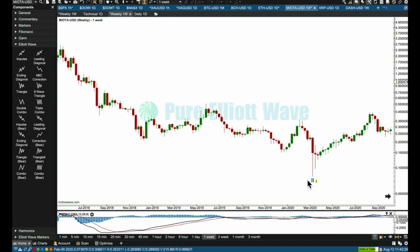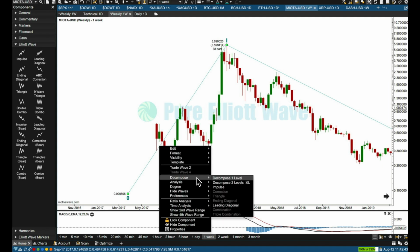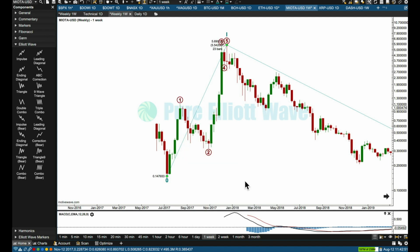Oh, there's a problem. 2's moved beyond the start of 1, so that can't be where 1 starts, so it has to start down here, which means it's not going to have a good look at all in terms of Elliott wave structure. If we started it here, I was thinking I could see a good 5-wave impulse here. Yeah, that looks pretty good.